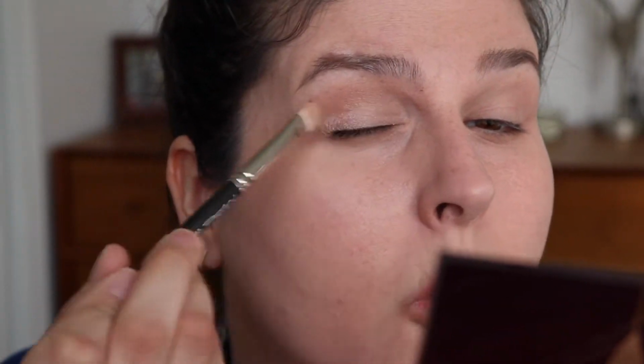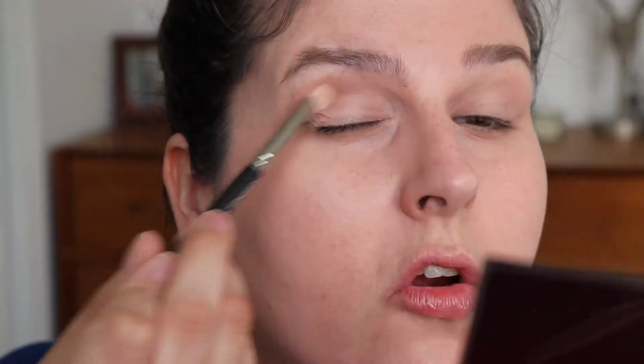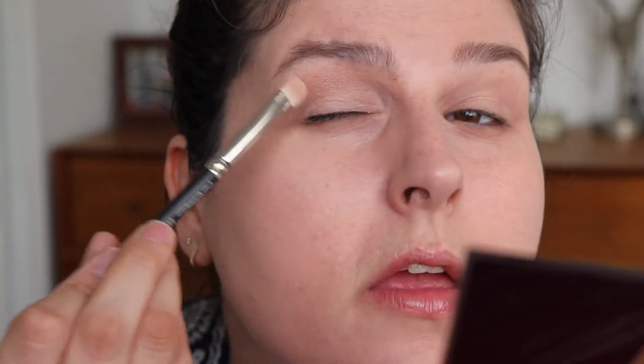Love me some champagne, that's for sure. This reminds me a lot of Sin in the Urban Decay Naked 1 palette, and that's what this whole palette reminds me of. With the MAC 239. This is nice. I mean, it's not opaque by any means. It's not crazy sparkly, but you get a nice little shimmer there. Definitely piquing my interest here, CoverGirl.